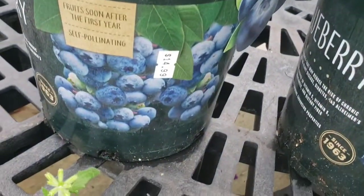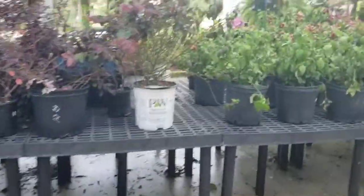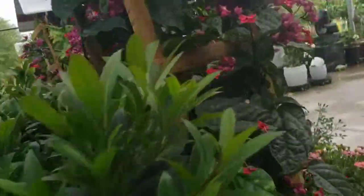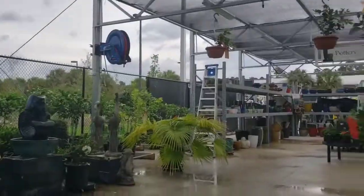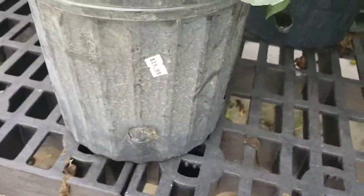Nice blueberry bushes. Self-pollinating blueberries. No tag. $15. They look pretty healthy too. Got the gardenias. What's this? Japanese blueberry, low maintenance. Silver carpet lamb's ear. That's pretty. There's my pineapple hibiscus, so pretty. 20 bucks.